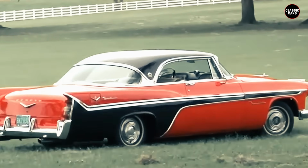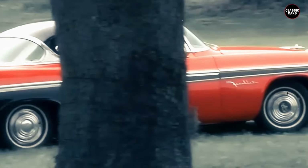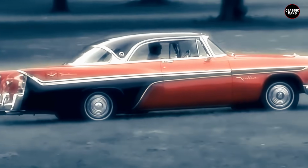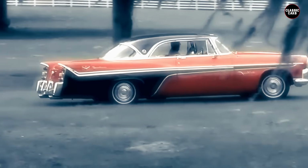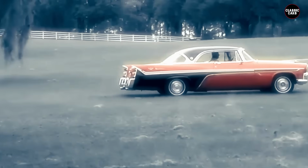A former owner of a Firedome, reflecting on his experience, put it bluntly: "It was like owning a time bomb wrapped in chrome. When it worked, it was a dream. Fast, smooth, and beautiful. But when it failed, it was a nightmare that could kill you."